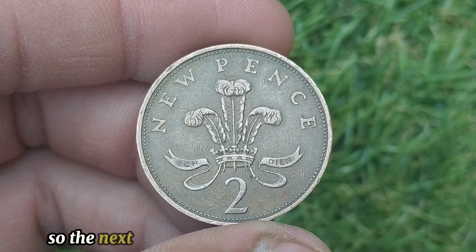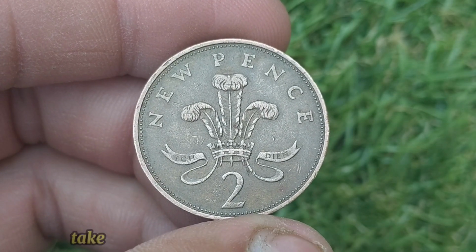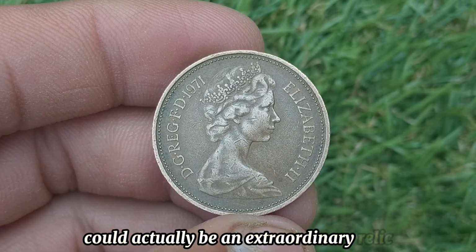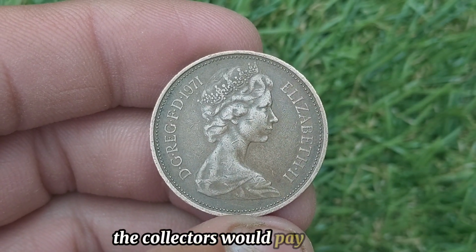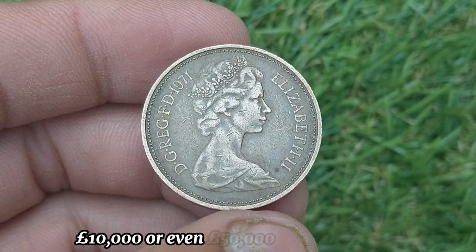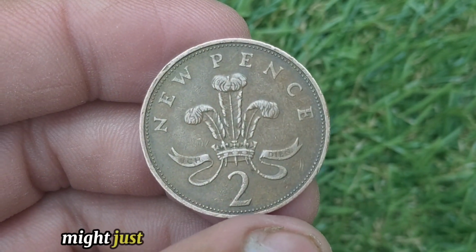Conclusion. So the next time you're sorting through old coins or rummaging through a dusty drawer, take a moment. That ordinary-looking 2p could actually be an extraordinary relic, a rare minting mistake from 1971 that collectors would pay £1,000, £10,000, or even £50,000 or more to own. And you might just become the next lucky coin hunter to strike gold.